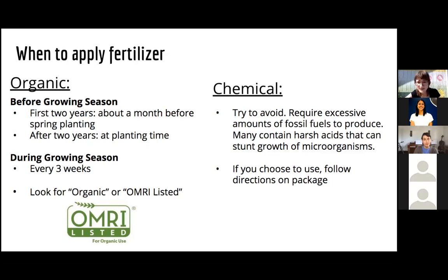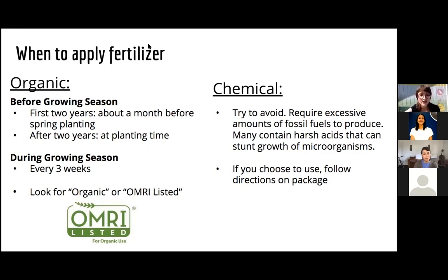And what I like to recommend, especially since we're using sustainable gardening practices, is to always look for organic or OMRI listed products. That OMRI label means that it's organic and certified organic. And that's what we use here at Beardsley, and what I use at home. I always make sure it says it's organic or OMRI listed. And I try to avoid chemical fertilizers. They do require a lot of fossil fuels to produce, and they are pretty harsh on your plants. But if you are really wanting to use it, I would say to follow the directions on the package, because they are really pungent in the chemical that they're using, and you want to make sure you're not doing too much.